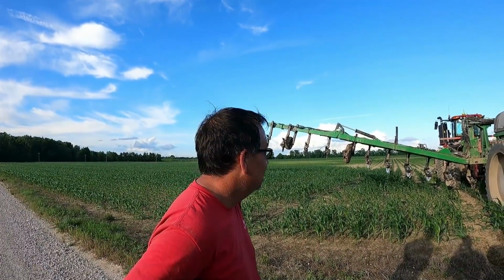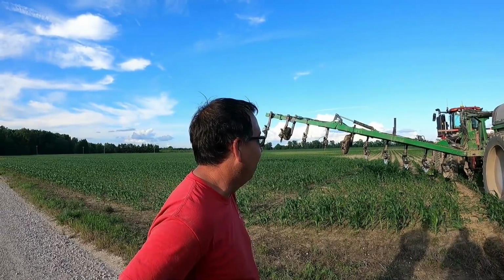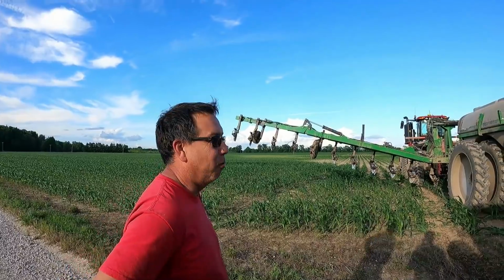You have any final words for the side dressing completion? No, just glad we're getting it done now. Yep. Before corn gets any bigger.